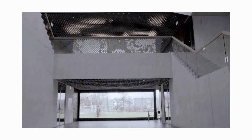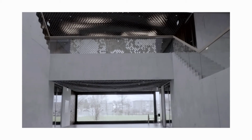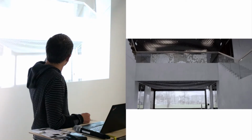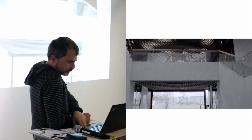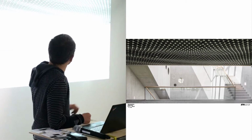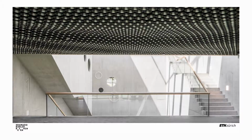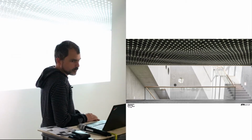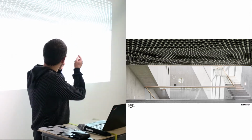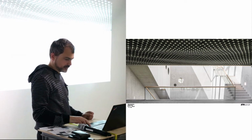Now, what I want to show you here in particular is this ceiling system here that you see now. And I want to show you how we implemented and did this. Talking about this one. This is cylinders, aluminum cylinders, extremely lightweight cylinders. It's almost no material, no weight. It's like a beer can. The stability comes only through a border that is folded.